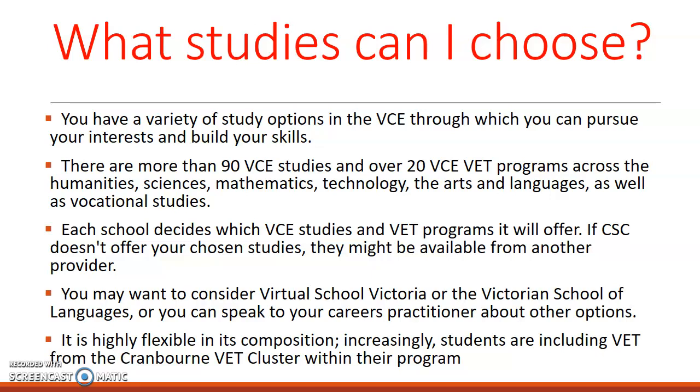Each school decides which VCE studies and VET programs it will offer. If Cranbourne Secondary College doesn't offer your chosen studies, you might want to consider another provider. You may want to consider things such as Virtual School Victoria, which is like distance ed, or the Victorian School of Languages if you want to pursue a second language.